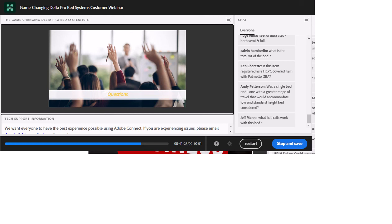That's correct. And just a quick follow-up, I looked up that question for you. The actual bed product weight itself is anywhere from 148 pounds to 165 pounds, depending on the configuration.